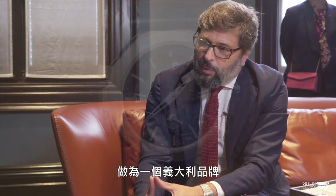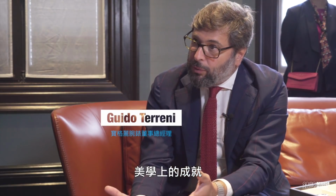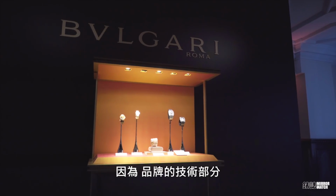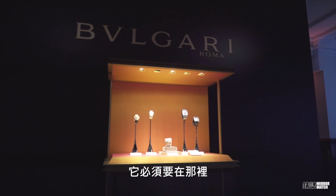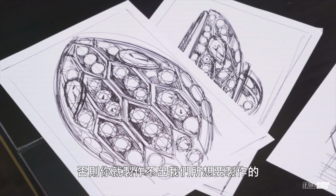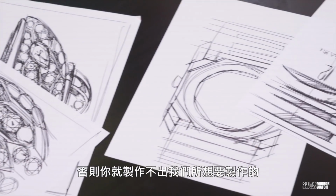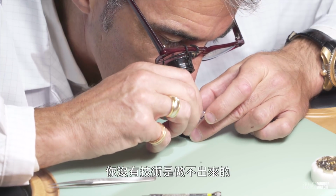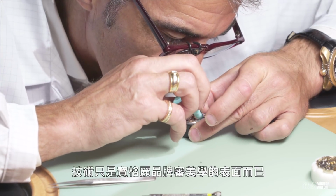Being Italian, we're very much looking at the aesthetic, and the beauty of what we design and what we create, because the technical side of the brand must be there, because otherwise you would never be able to do what we are imagining, because the finissimo without the technical side doesn't exist. But it's not the first reason. Technique is at the service of the aesthetic in a brand like Bulgari, and not vice versa. Because we're looking for the emotion that you gave me looking at this watch. Wow, that's what we're looking for.